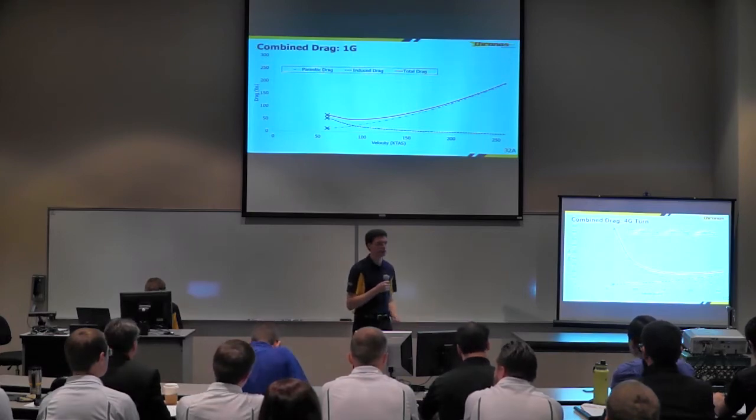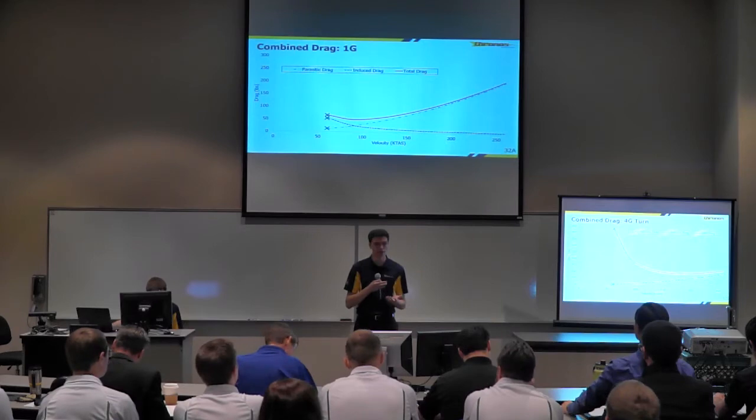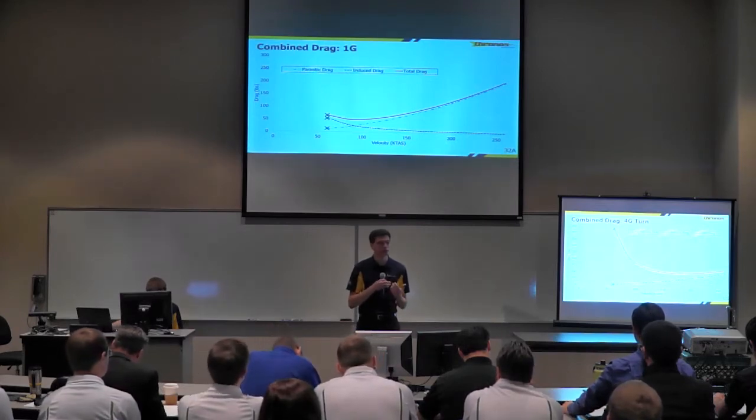On the secondary screen is our combined drag during our 4G turn maneuver. This drag is, as you can see, greater, as the 4G turn is a higher energy maneuver requiring more lift and creating more drag.